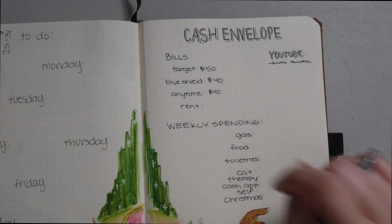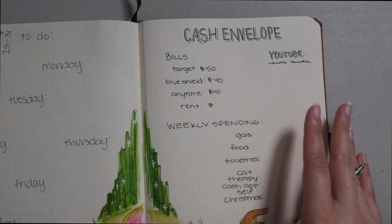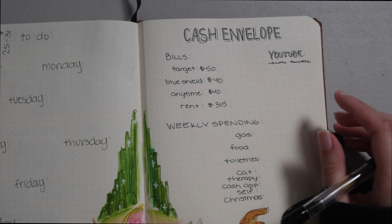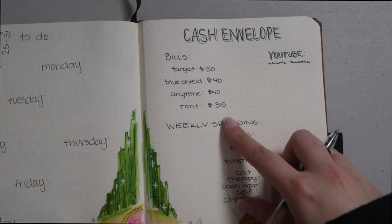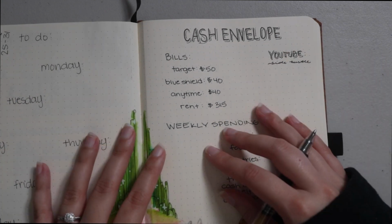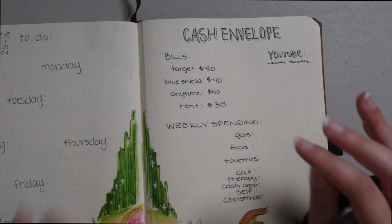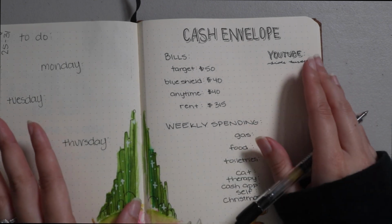And then rent. I'm so glad that I decided to do this month, was putting away this $315 every week. I split up my entire rent, which was $1,250, into 4 weeks, put aside that $315. It's like $315, $320-ish every week. And it was great because looking at my account and tracking all of our spending, Brian's like me, you swipe your debit card without paying attention.